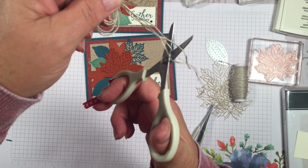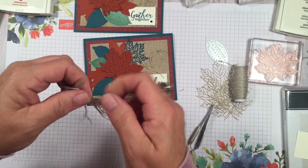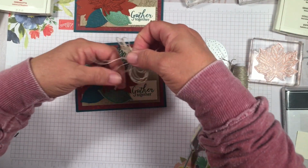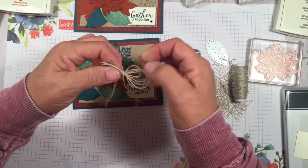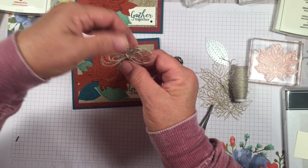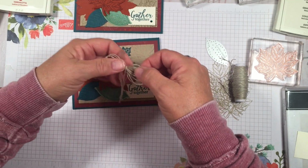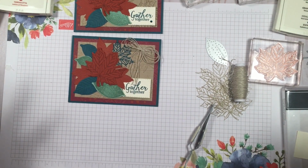Now cut off your little tails here. We're going to put that, oh shoot, got little pieces hanging everywhere. Play with your loops, kind of get them. That looks a little bit off. But it's just wild and crazy here. It's homemade cards, handmade cards. It's not going to be perfect. Mine's not going to be perfect, that's for sure.